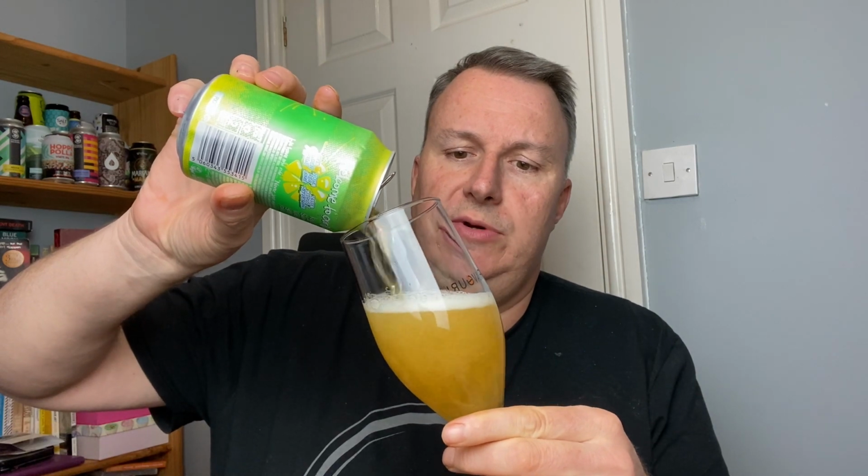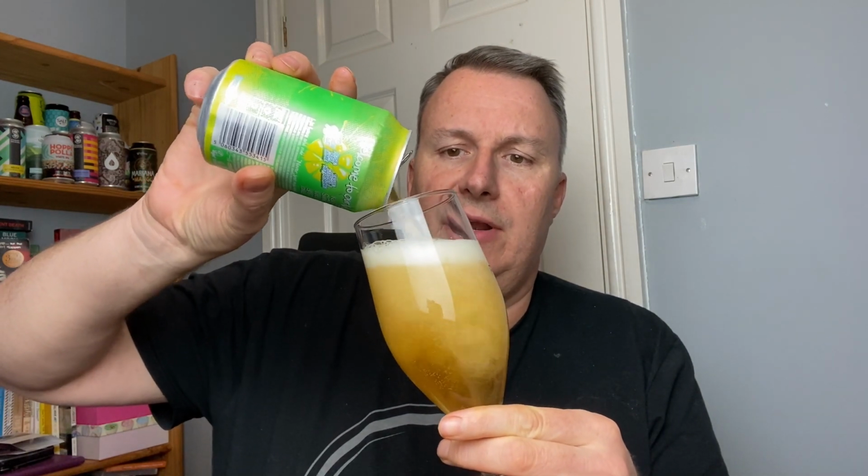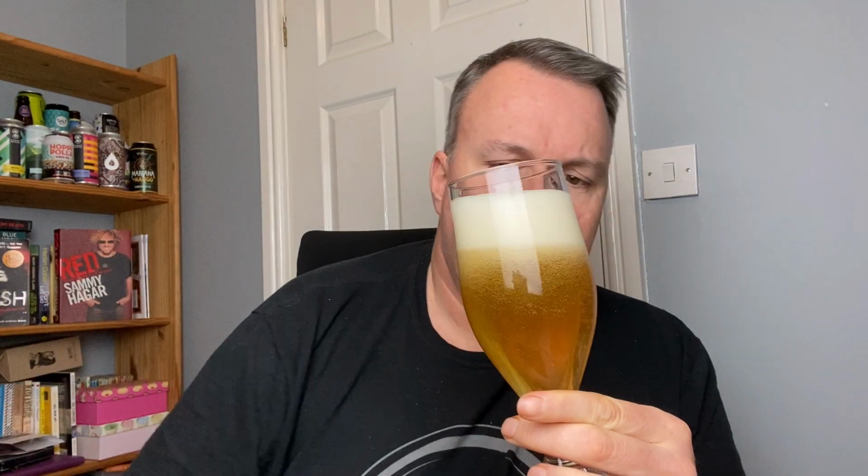I'm sure we've all at one point or another had a lager and lime. Certainly was a big drink when I was at college. And when you want something a bit more refreshing, then a bit of lime in your lager is good. But this says key lime, so I wonder if it's going to be fresher.